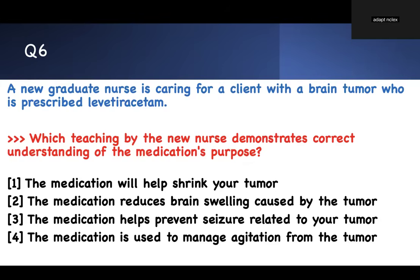Which teaching by the new nurse demonstrates correct understanding of the medication purpose? What medication? Levetiracetam. The patient is prescribed Levetiracetam for what? Brain tumor. A new graduate nurse is caring for a client with a brain tumor, and he prescribed this medication. What is the purpose of it? This is a neuro medication. This is a test-taking strategy. Think about it. Don't give up just because you don't even know the medication.